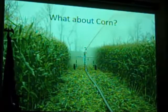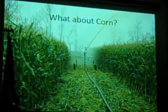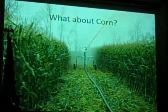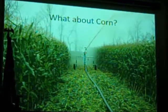And like I said before, that's because corn wants its nitrogen later in the growing season. We got some heat, we got some moisture, we got some time to take those organic forms and mineralize them into plant available inorganic forms of nitrogen.